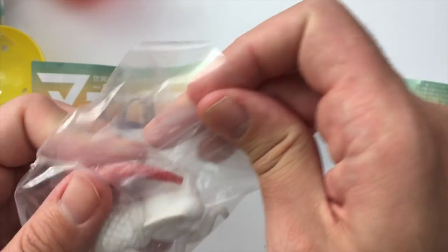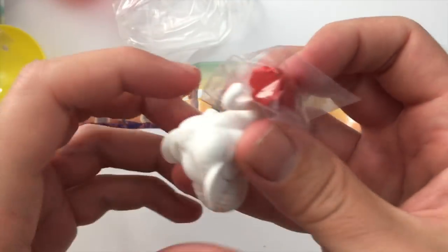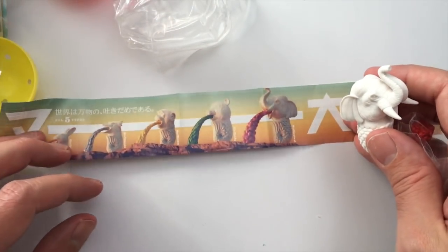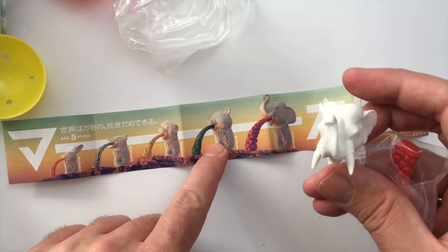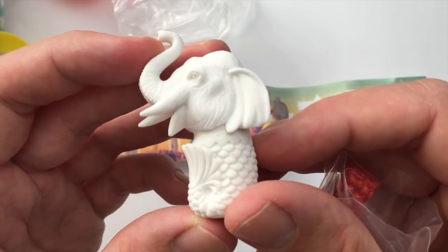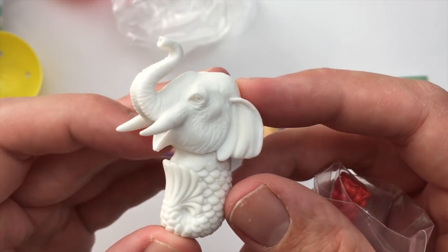Comes in a little bag. Rip it open. So there's my mer elephant. That's cool. Ooh, I like the bear. I like the rabbit as well. It's the mer elephant. Very weird. Very, very weird.